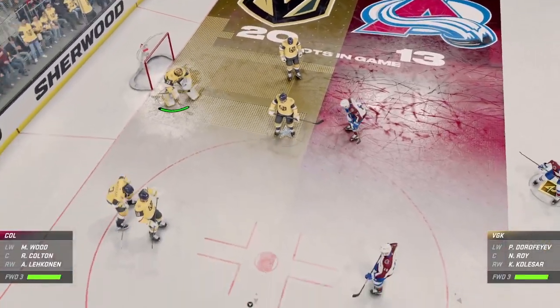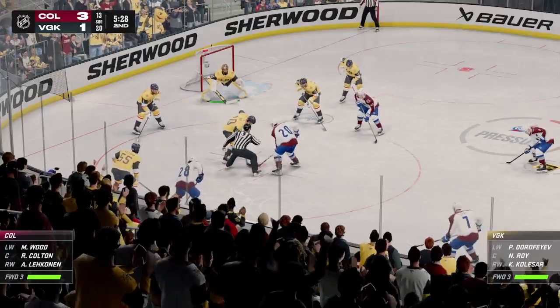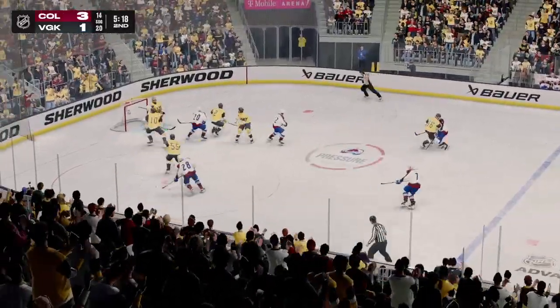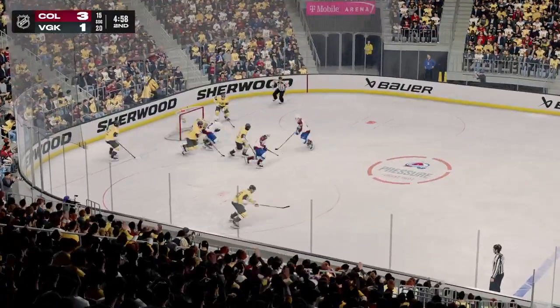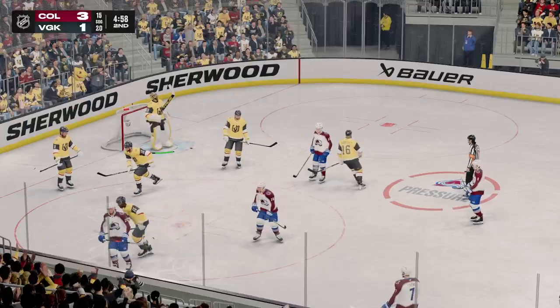Vegas continues to trail here in the second. Not for a lack of trying, though. All sorts of shots on net tonight. Nice start winning the draw here inside the offensive zone. Makes the save, but barely with that one. Denies him again. Goaltender covers it up. We get a whistle to slow things down.